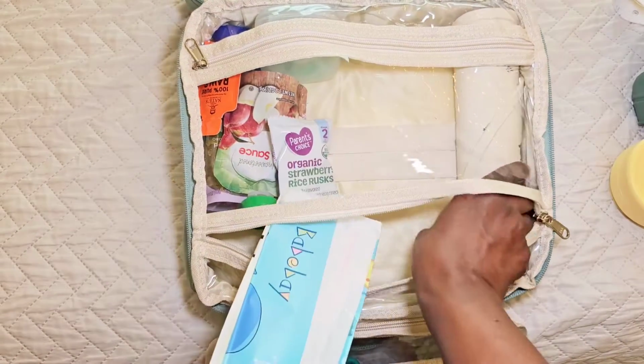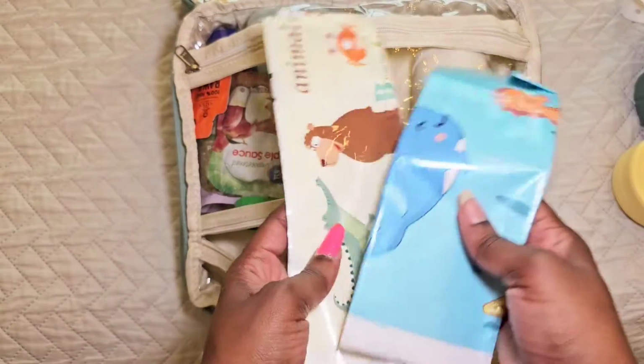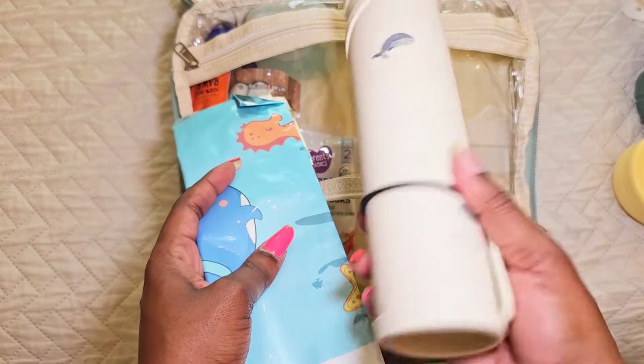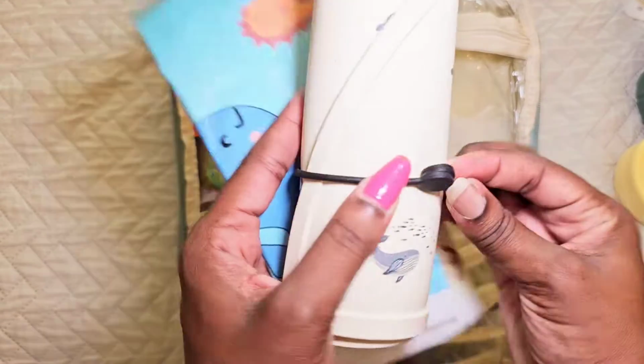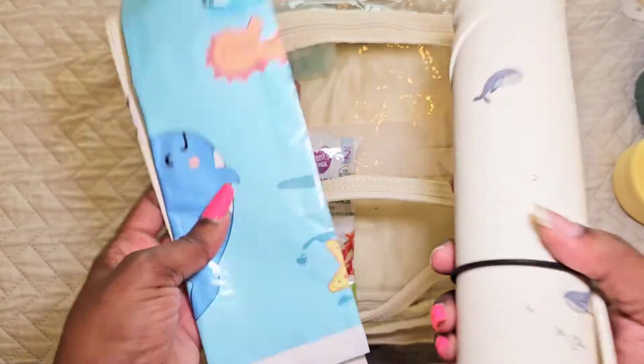And then I also got placemats. So these are disposable placemats. You just stick them on the table and they can eat off of them. And I also keep a silicone one in here too that I just keep tied with this little magnet tie there. But yeah, two placemats in here. Again, just depending on where we're at, what we're eating, and what is the most convenient thing.